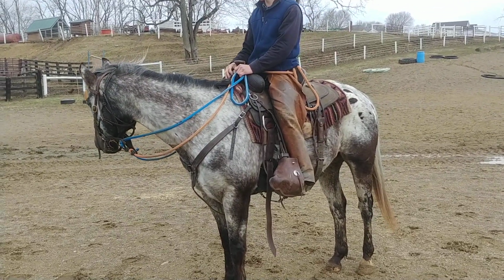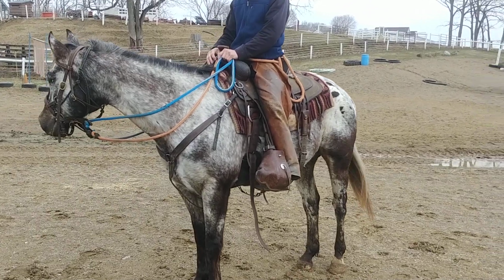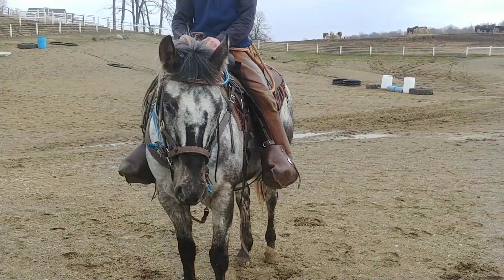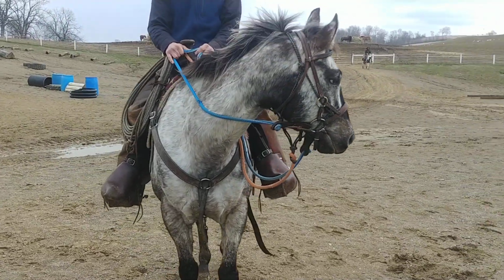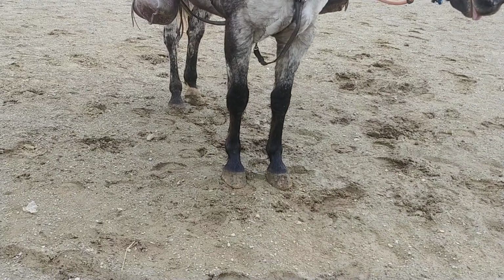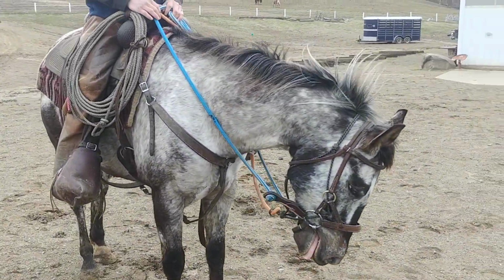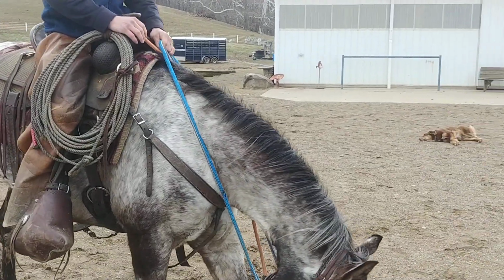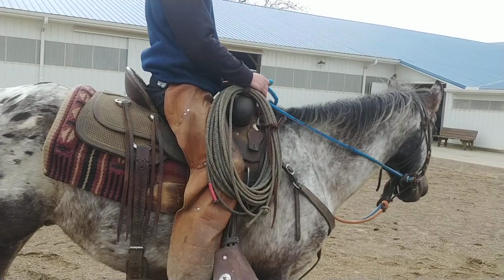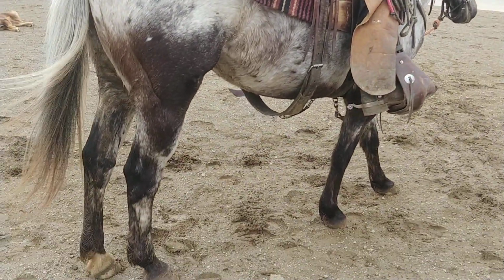Okay, so that's Stone, 14-3, 7-year-old, foundation bred, Appaloosa gelding. I don't have any papers on him. You can't see with the mud, but he's got really good hard striped feet. Feet are really good. He's got good integrity. He's never acted up with us or caused us any trouble. We'd recommend him for anybody.